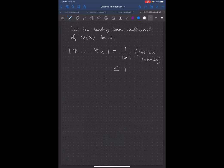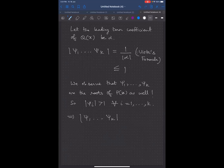Right. Okay. So we observe the trivial observation that these are the roots of P(x) as well. So the modulus of phi_i is greater than 1 for all i, which implies phi_1 to phi_k should be greater than 1. Contradiction. Okay.